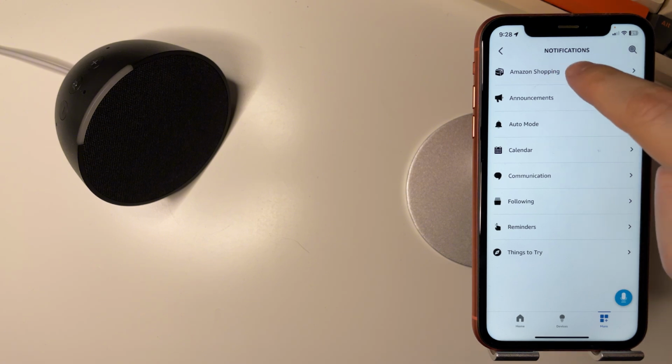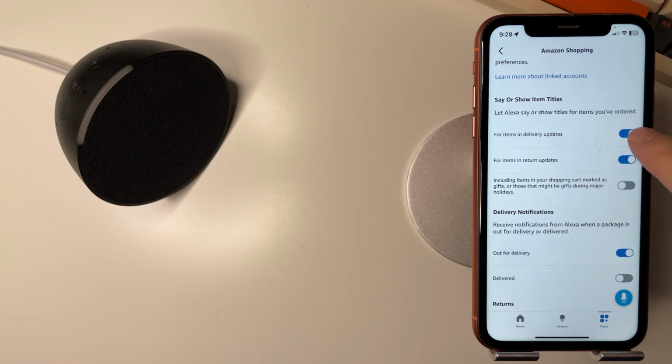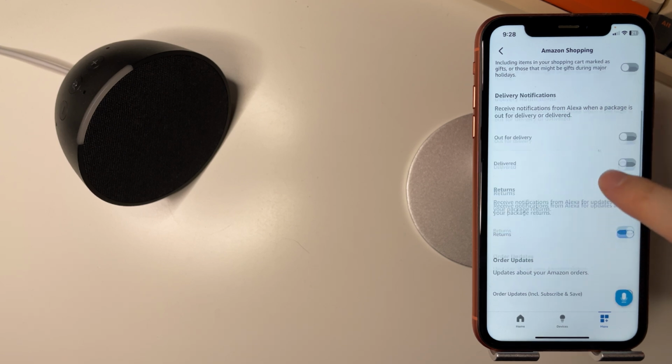Then Amazon Shopping. And here you can see for items in delivery updates, you can turn that off. Items return updates, you turn that off. It's entirely up to you. You can leave them on. Here's a notification for delivery, so if an Amazon parcel is out for delivery, it'll tell you. But if you don't want that, you can turn that off.